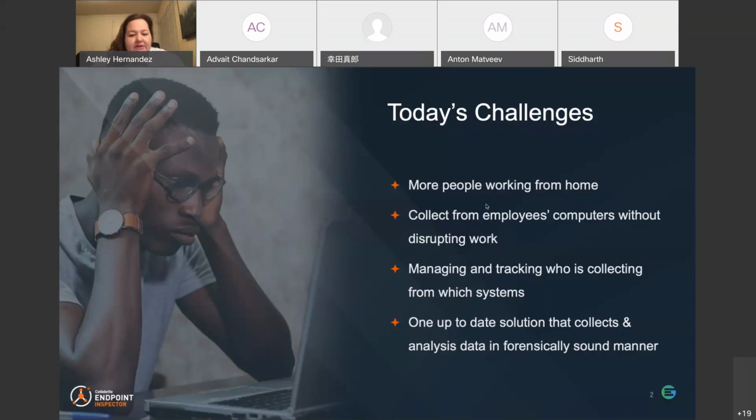Our Endpoint Inspector product, the new product that we released, is focused on collecting from remote computers. We're calling it remote just because the examiner isn't going to directly plug something into it. They're going to run software on these remote devices, and we're focusing on computers first. But as the name Endpoint indicates, we will eventually add additional functionality that will handle both computer and mobile. Those will be two separate pieces of the overall solution, but this initial offering is really focused on the remote computers.